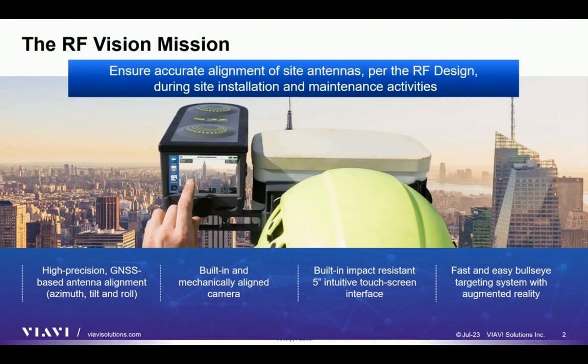If you're watching this video, you likely already have some degree of familiarity with the RF Vision's focus. Our mission is to ensure accurate alignment of site antennas per the RF design intent during both installation and maintenance. We do this by combining a high-precision GNSS receiver, a built-in camera that is mechanically aligned to the bore side of the attached antenna, a rugged 5-inch touchscreen, and an intuitive augmented reality-based targeting system into a complete, lightweight, and easy-to-use antenna alignment solution.